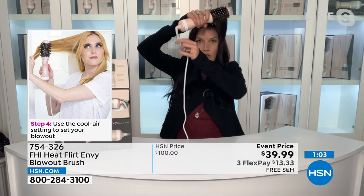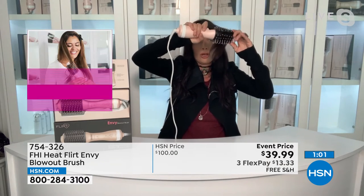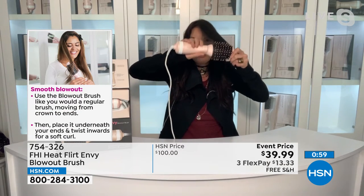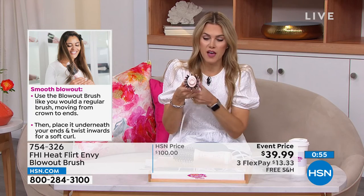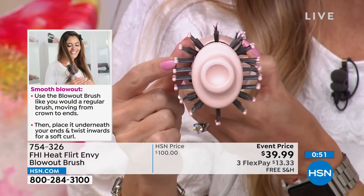Obviously, we've got this swivel cord, which is really nice, too. I love this swivel cord. It makes it very ergonomic. Yeah. And I love how lightweight it is. And I love that you can get the ends to get a little bit of that flip if you want to. This is the oval design that FHI is famous for.